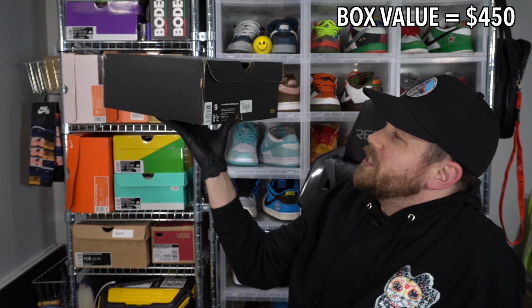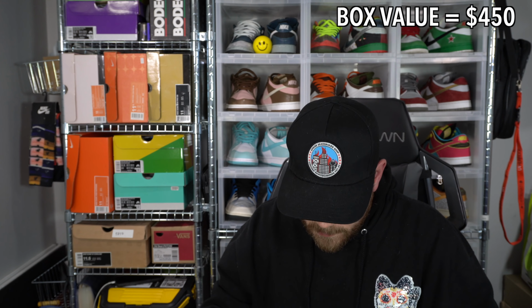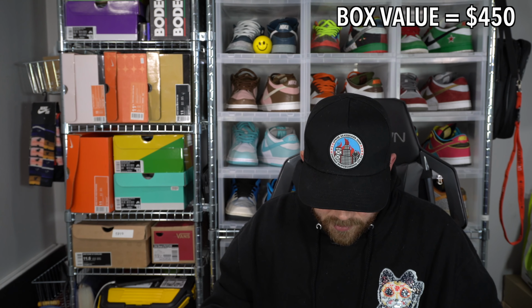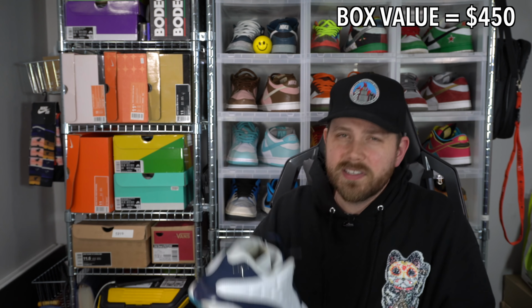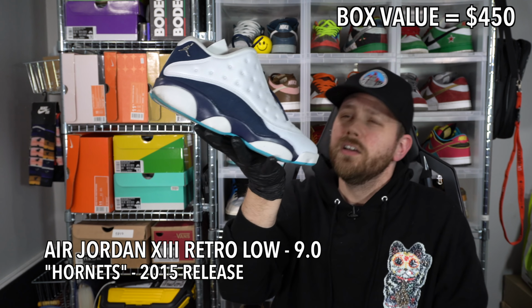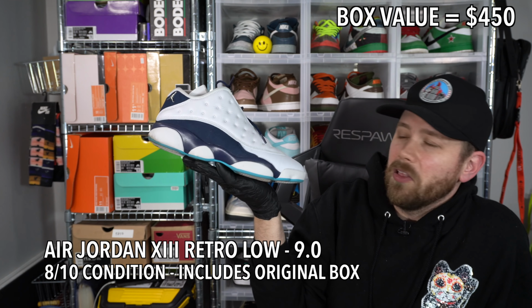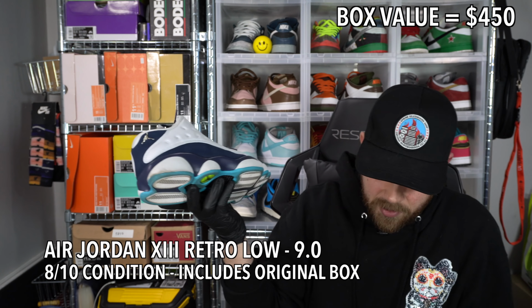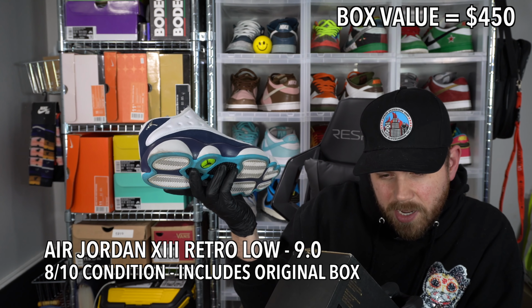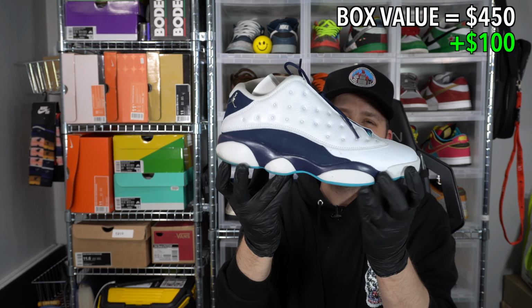Got an Air Jordan 13 low in a size US 9. Nice. These are worn, but very lightly worn. These are the Charlotte Hornets Jordan 13 lows, very obviously a Hornets colorway. What are they calling the colors on here? Midnight Navy and turquoise. I mean, it's a 13 and it's a low.